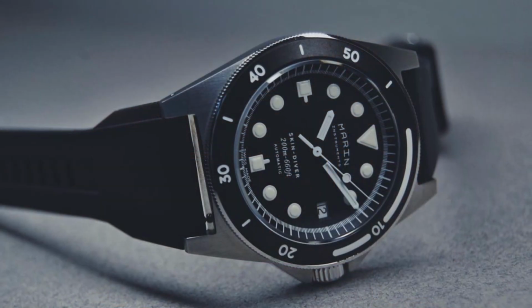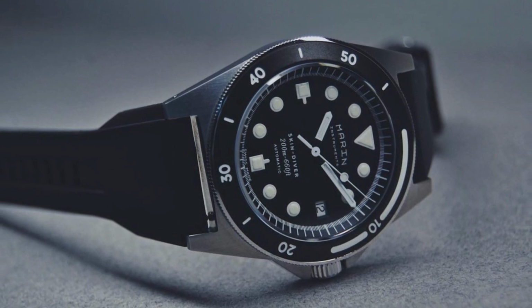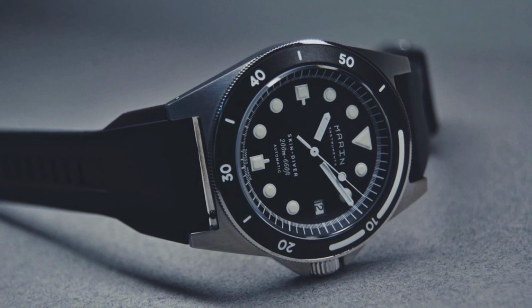What are you rocking? I have a watch on. We just got these in today. These aren't for sale. This is the Marin Instruments Skin Diver. This is a prototype of this watch. There's a white dial and a black dial. Very interesting designs, I will say. It's called a Skin Diver. Kind of some classic shapes going on, but also some modern.